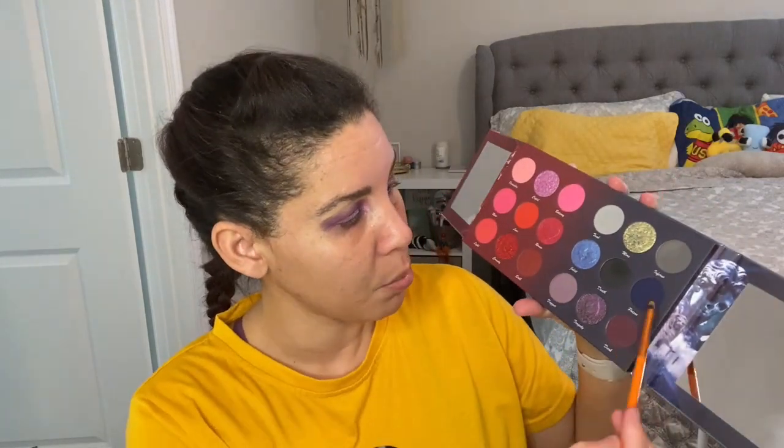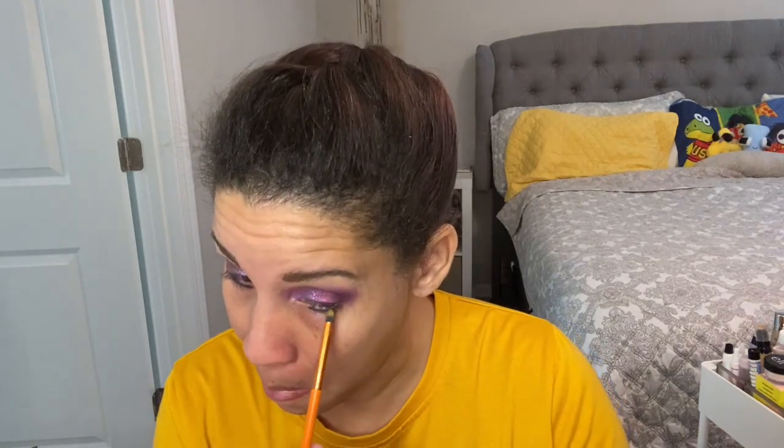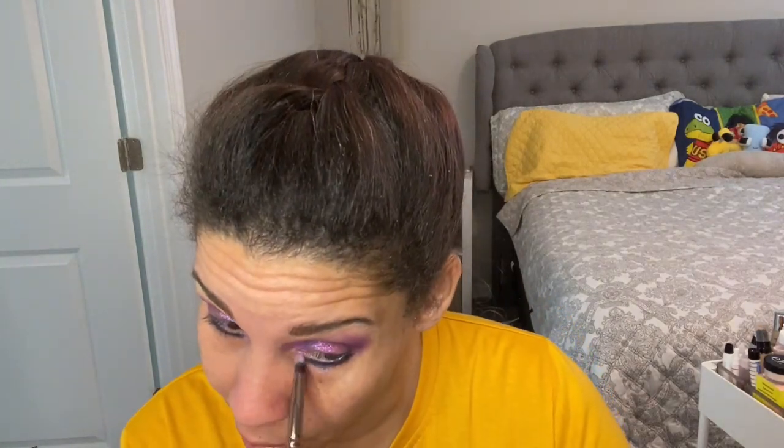And then I'm gonna take a pencil brush. Let's see how we can, I'm gonna go in with Poison on the bottom. It kind of fades right into Juliet, but it's still very, very pretty.